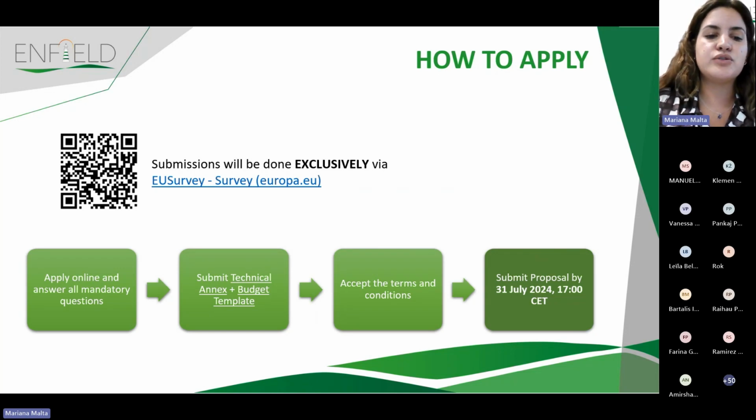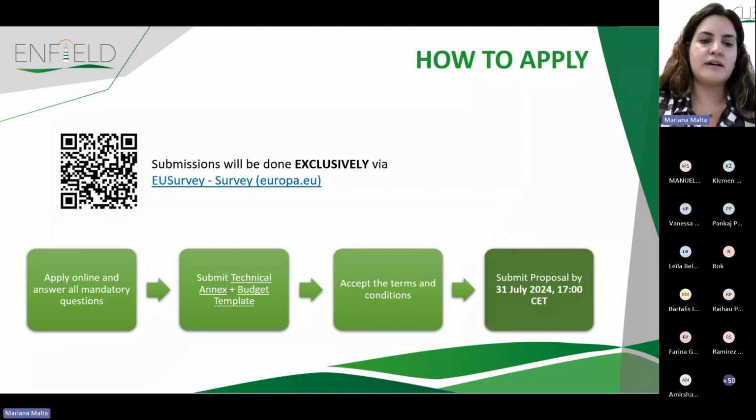So you apply online and you need to answer all the mandatory questions. You will be asked to submit a technical annex and a budget template. This is mandatory to have an application that is eligible. And then you need to accept all the terms and conditions and submit this proposal by the 31st of July at the latest. So we'll go through this technical annex and how you need to proceed.